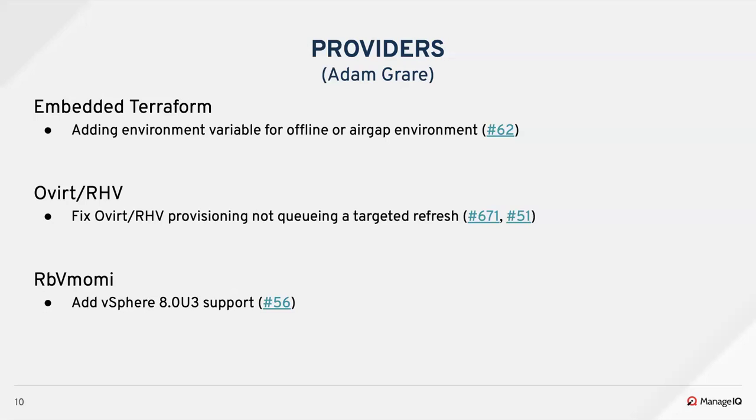And finally, for the upstream rbvmomi gem that we maintain, we added vSphere 8.0 Update 3 support. This was released, I think, 2 weeks ago by VMware Broadcom, and now the most recent version of rbvmomi has the support for that. And that is it for providers. Over to Joe.